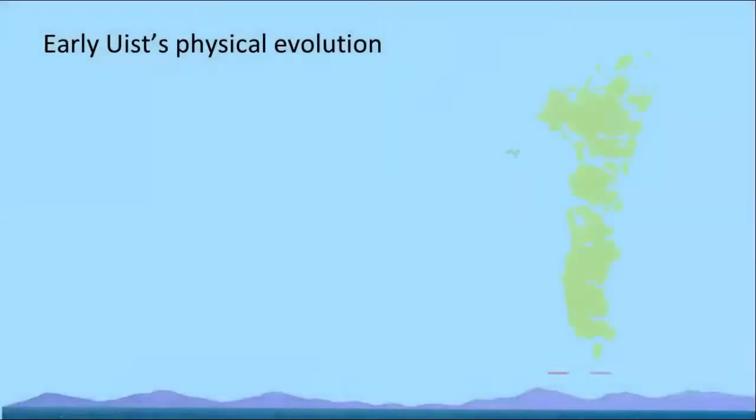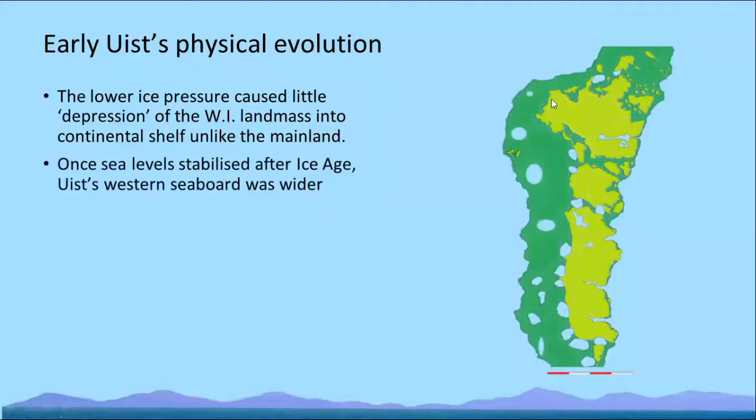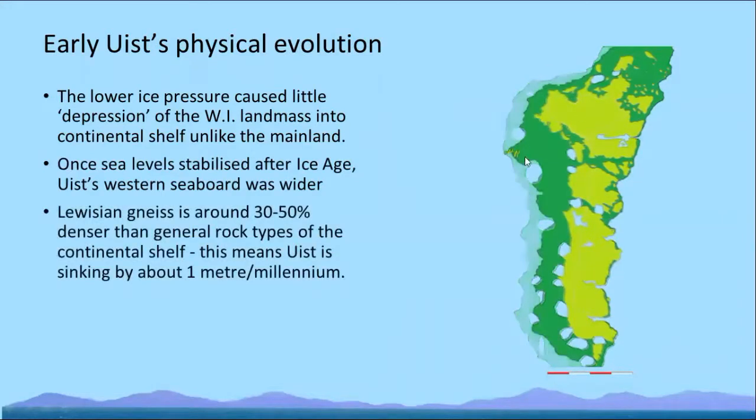So because there was lower pressure of ice, the islands were not pushed down and we're not bouncing back up. In fact, the weight of the Lewisian gneiss is causing the islands to sink. So after the Ice Age, Uist was a lot wider, up to 14 kilometres further out into the Atlantic than it projects today. The Atlantic wore away here, and at the moment we're sinking by about 1 metre per millennium.